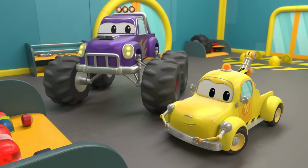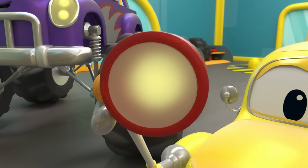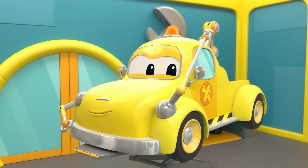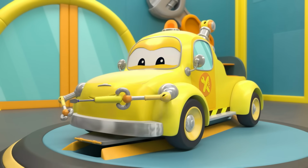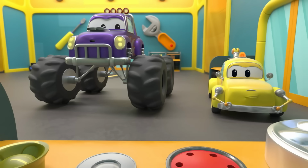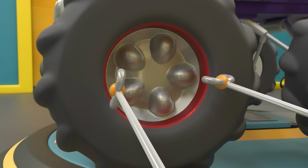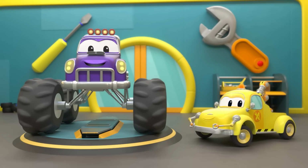Do you have the right size for Marley? Hey! Those are perfect. Let's keep the screwdriver away from his face. Hey! Good job! Let's fix the hubcap. Which of these will fit him? Yay. You got it! Hey. Marley is as good as new.